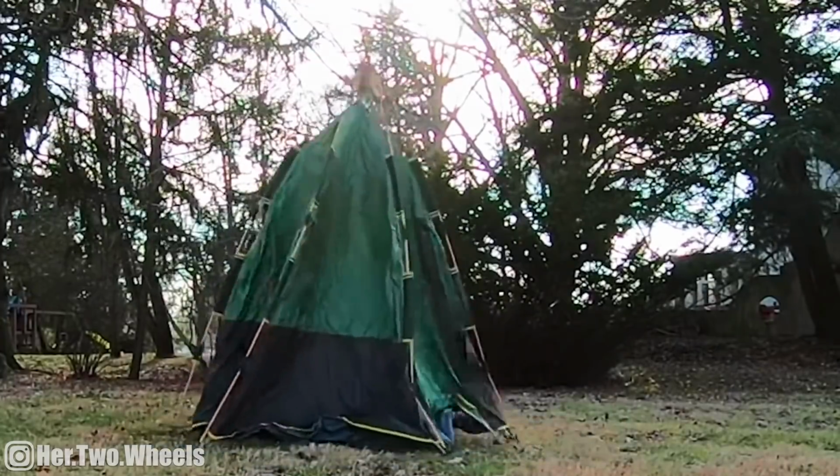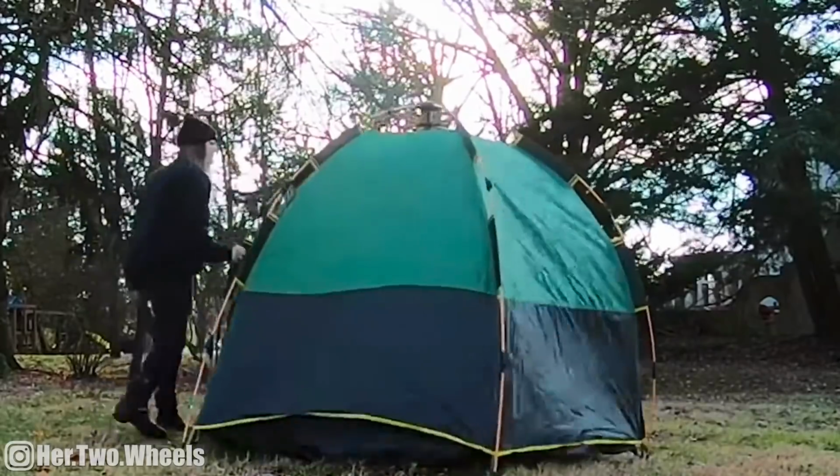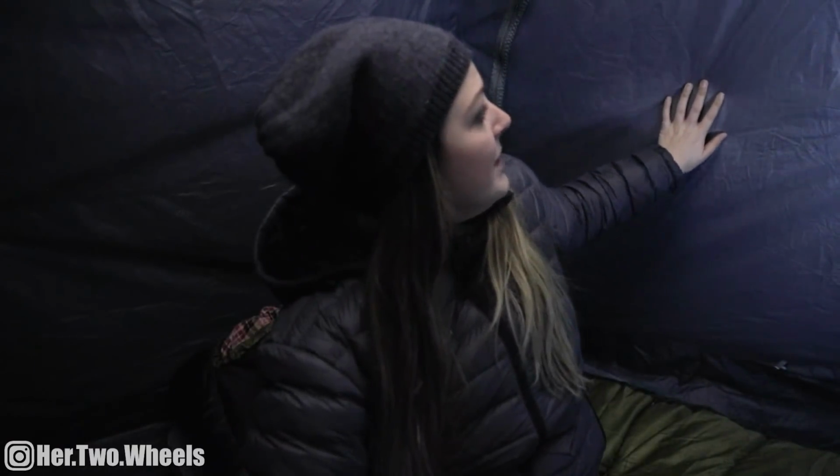I'm currently in my He-Wolf Instant Pop tent. If you guys are interested in this tent, it's really cool. It's hexagonal in shape, and the interior is actually reflective, so I thought this might be the best bet for camping tonight because it might keep some of the heat inside of the tent.